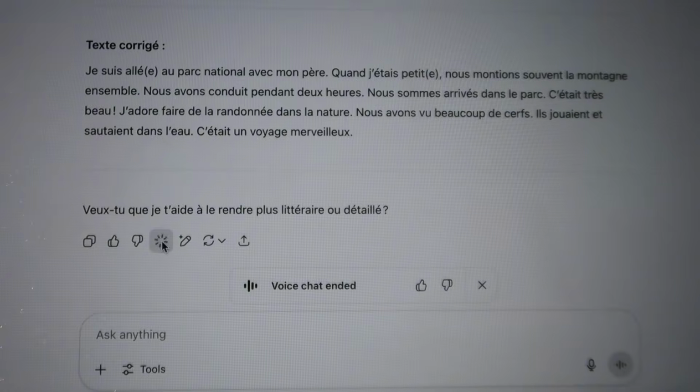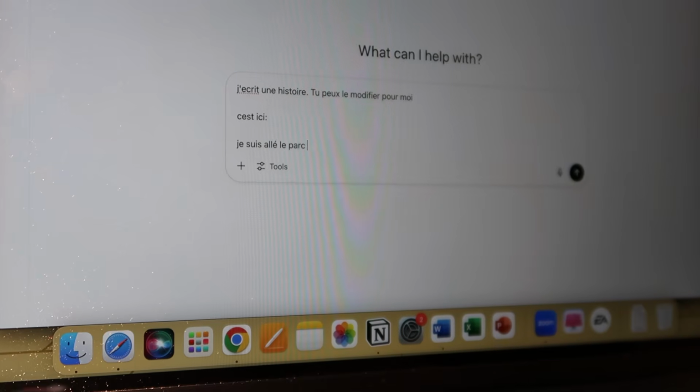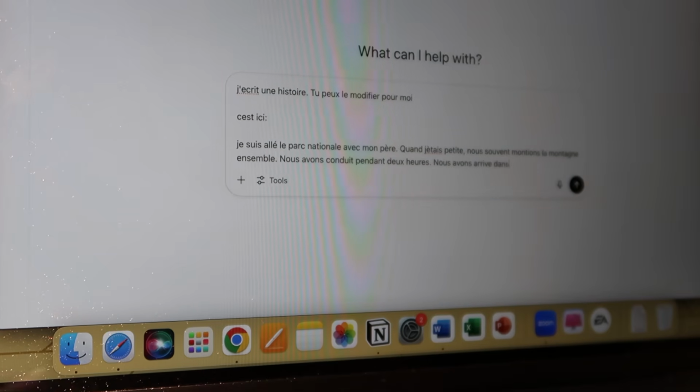To use this, keep the entire conversation in your target language. For example, write a short story, ask ChatGPT to correct it, and then have it read it back to you.